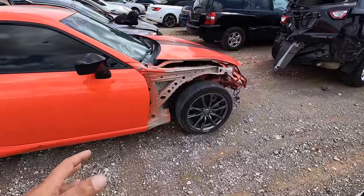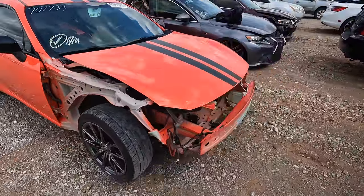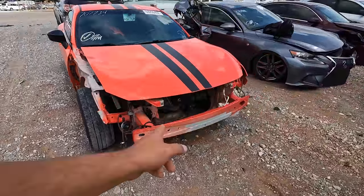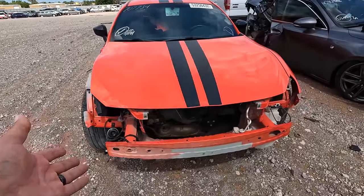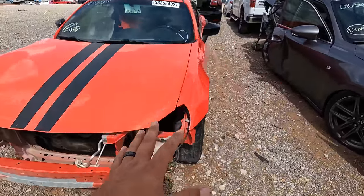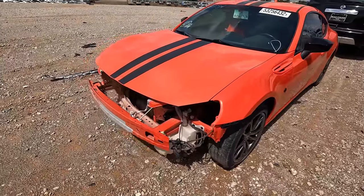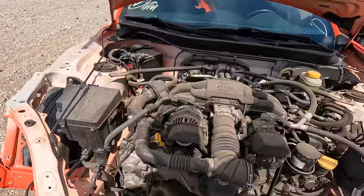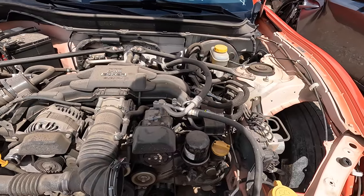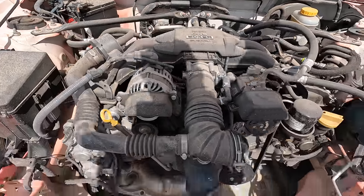It's only got 68,000 miles, and yeah, she's been in a bit of an accident, but honestly, looking around structurally, it doesn't look bad. Frame rails look perfectly straight, and I know a lot of people get turned off by a car that's missing a bunch of parts. It doesn't really bother me that much, because the more parts that they've taken off, the more I can actually see. Gives me a better idea of what the real damage is. And this just doesn't look bad.